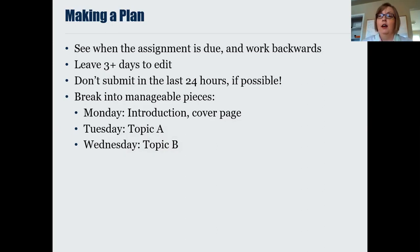So then it's not, oh, I have to sit down and write this whole horrible assignment. You can say, today I'm going to sit down and write 200 words. Most of us can manage 200 words. And so that will help you feel like, yes, I'm making good progress. And then when the 200 words is done, you've done what you needed to do today.